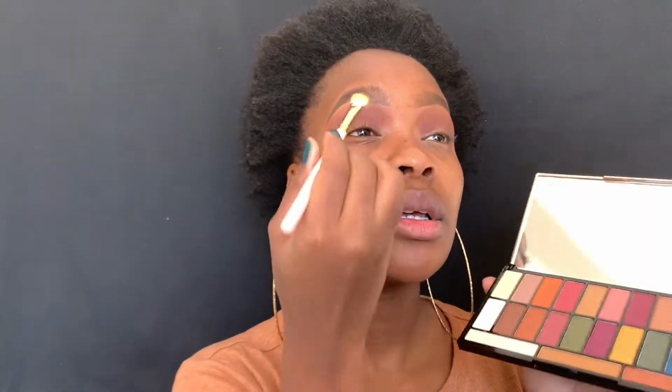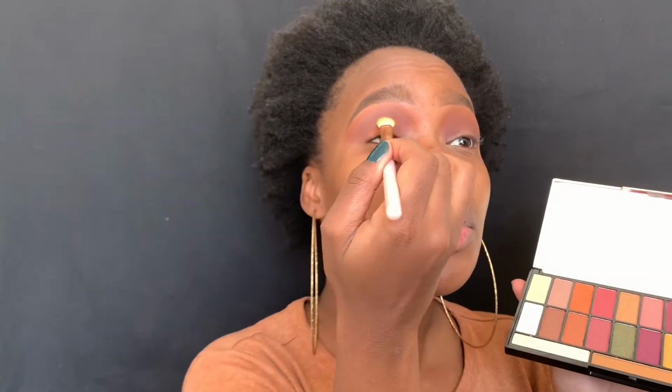All right, I'm gonna go in with this beautiful, is it an orange rust shade, onto my lid. This shade is the girl. She thinks she is, honey.